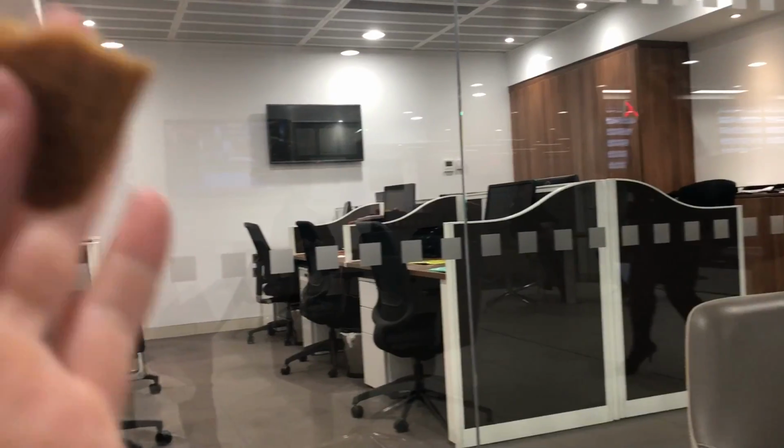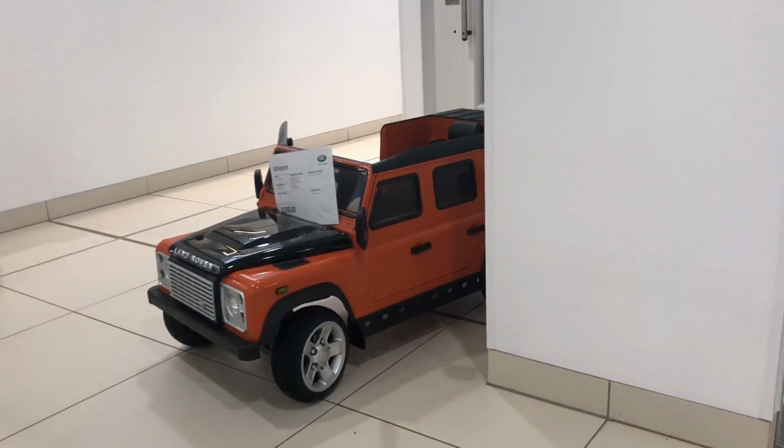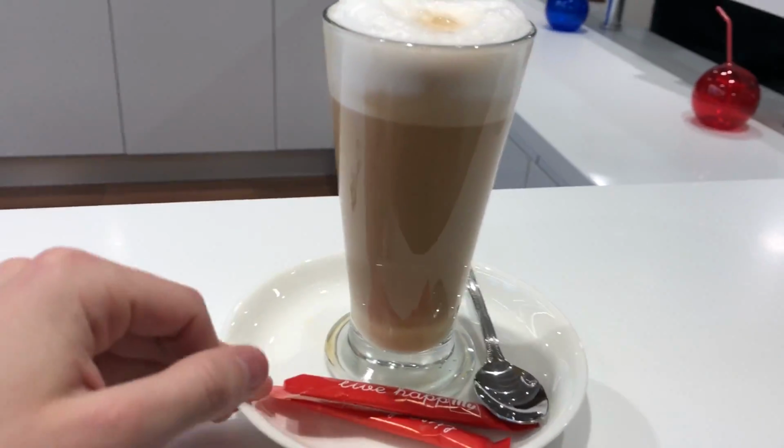I managed to find myself a gingerbread man, so that'll sort myself out for breakfast. However, I'm supposed to be waiting for someone in this room. There's no one there, so I might just have to buy this in the meantime. I was really hoping this was going to be a pop-in, pop-out sort of thing, but it's not, so I'm going to get myself a drink. That's what I'm talking about. Love it. Absolutely love it.